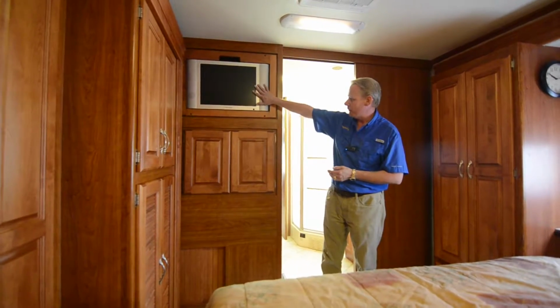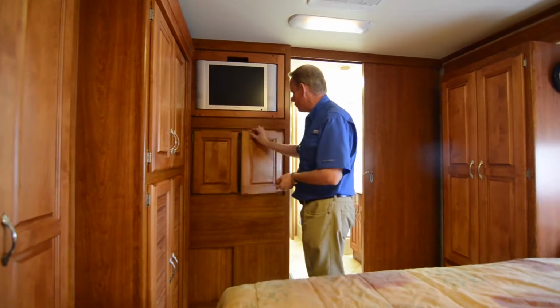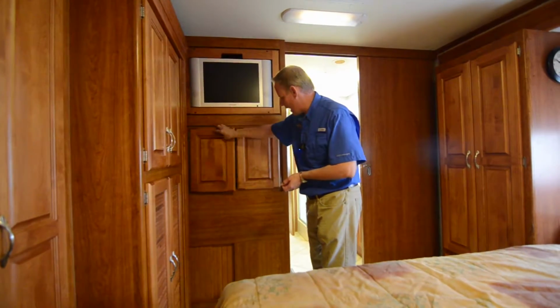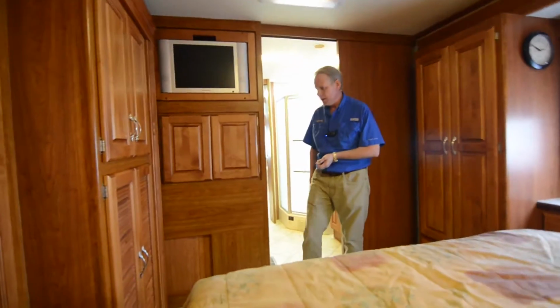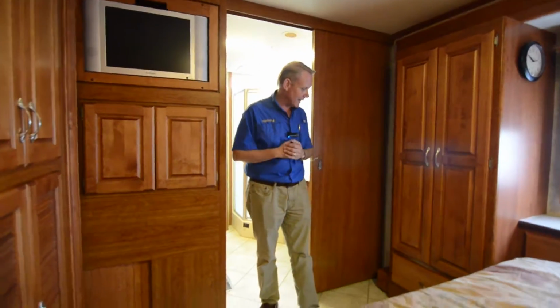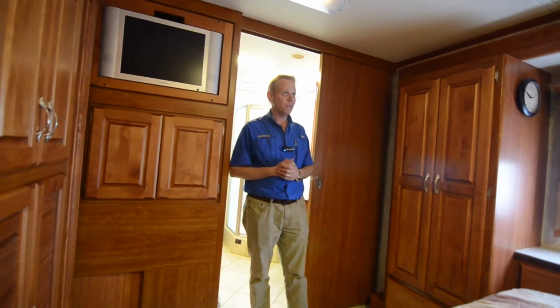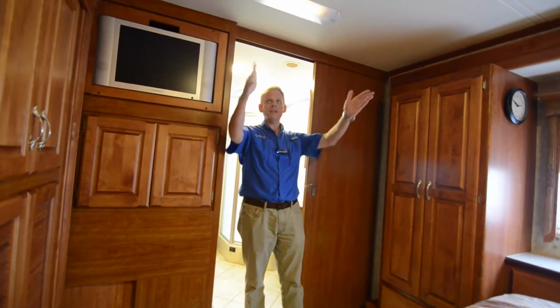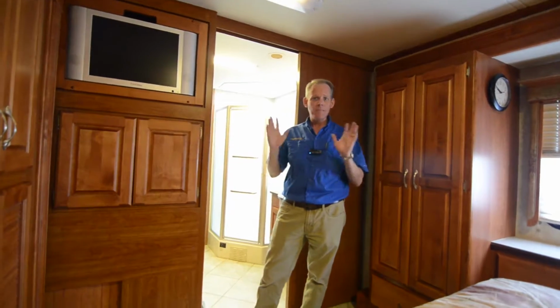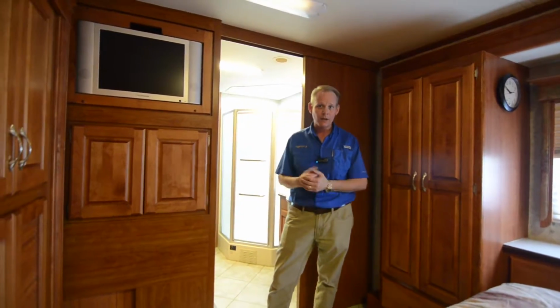And up here we have another flat screen television for the back bedroom and some shallow cabinet beneath that. All this cabinet's in beautiful condition. I can't see any scratches or anything like that. They're just in beautiful condition. All of the ceilings through the whole coach are in perfect condition. I don't see any evidence that there's ever been any leaks in the coach whatsoever.